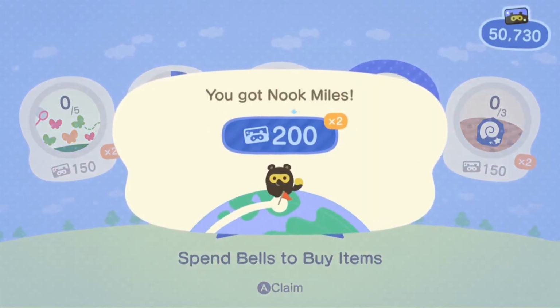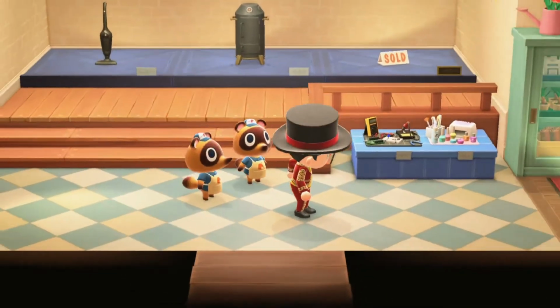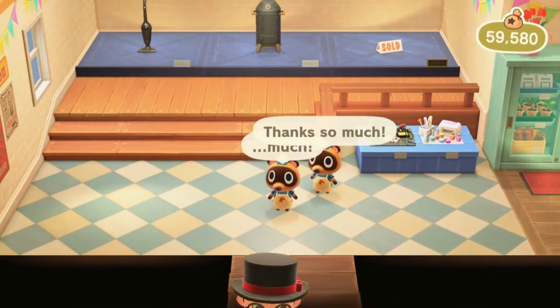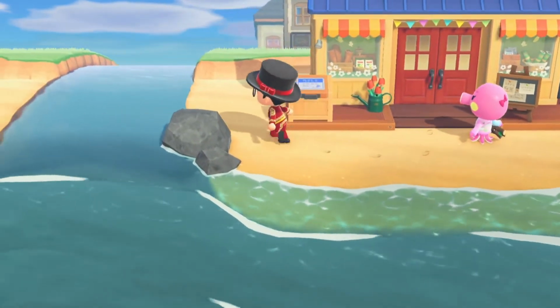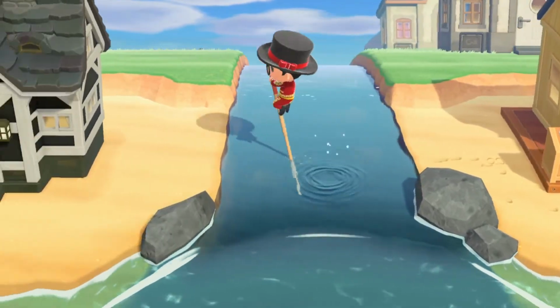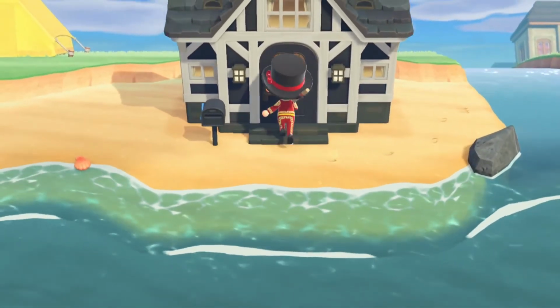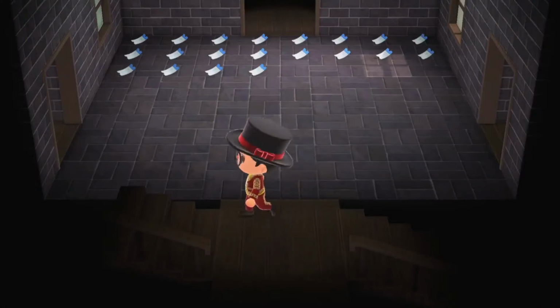Yeah. And yes, I duplicated quite a lot of the mile tickets. So now I don't really have to worry about not having mile tickets or spending my Nook Miles on them.